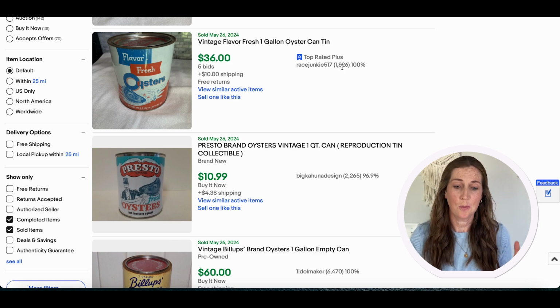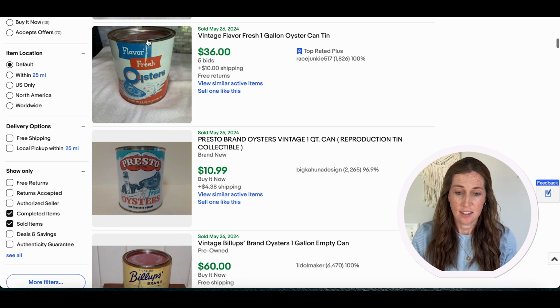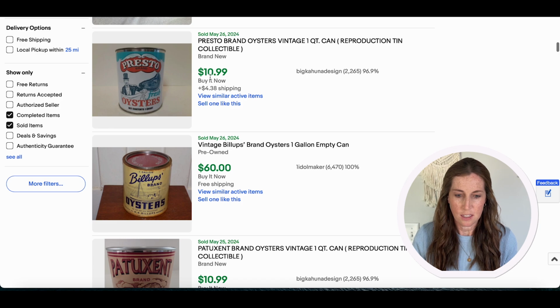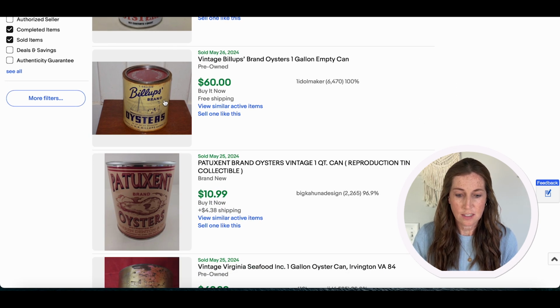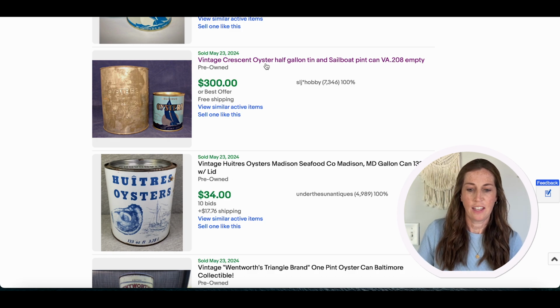I thought this was really unique. This isn't one that I had thought to sell on eBay. You can see that these sell for decent money too, $36. This one wasn't quite as much at $11. But this one sold for $60. And this one sold for $300, a vintage Crescent Oyster half-gallon tin.